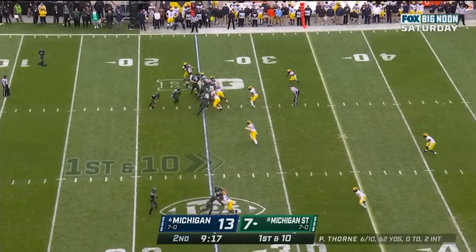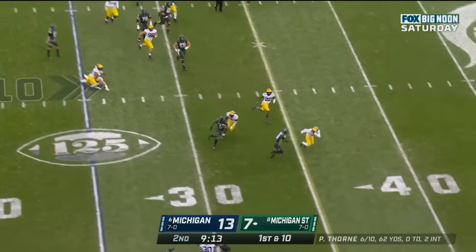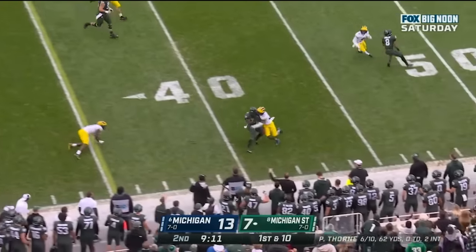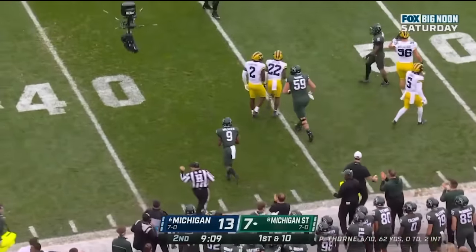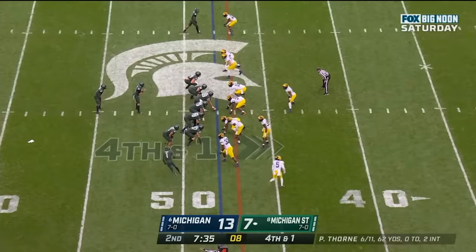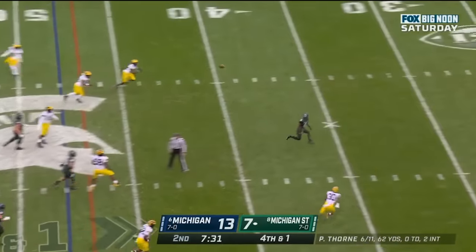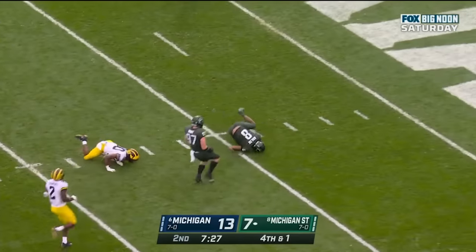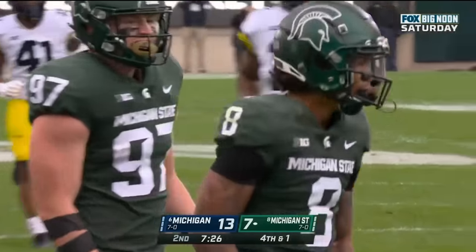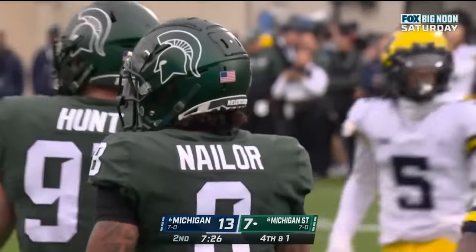First and 10 of 25. And it's Walker, breaks it outside. Walker gets a block. Walker on his feet. Walker finally slung down as he crosses the 40 by Green. And Thorne to throw it. Up, caught! Nader! And he's tackled deep in Michigan territory after a 40-yard gain.